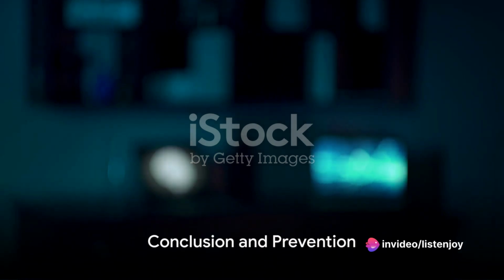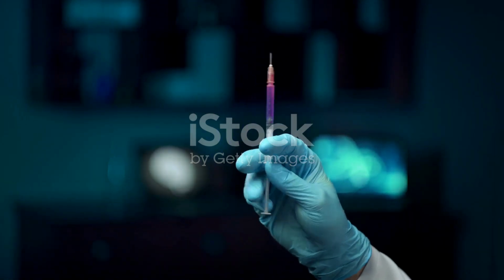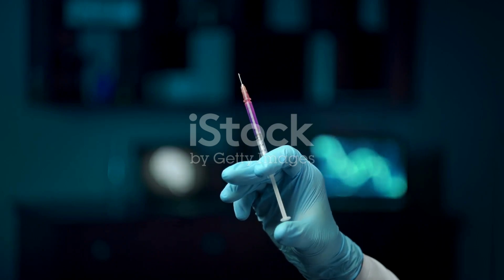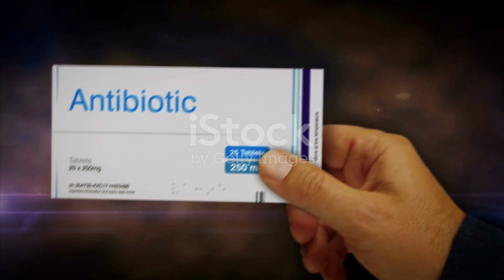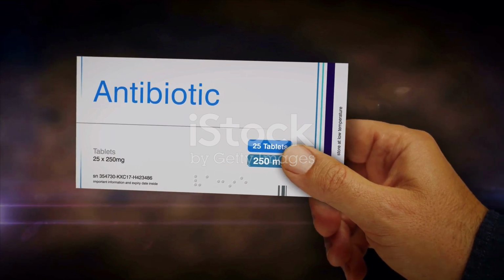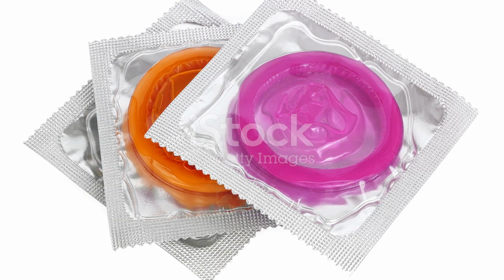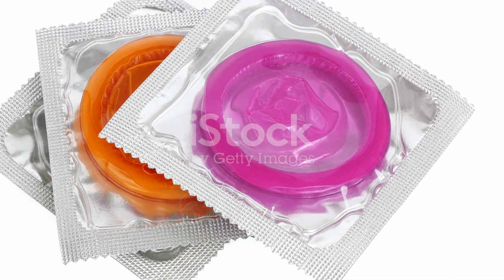In conclusion, lymphogranuloma venereum is a sexually transmitted infection that can cause severe complications if left untreated. However, with the right treatment, which is usually antibiotics, the infection can be managed. Remember, practicing safe sex and regular STI testing can greatly reduce the risk of contracting LGV.